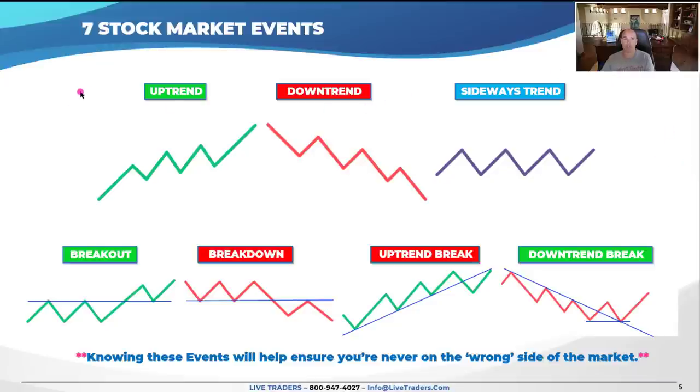These are the seven stock market events. For those of you that are a little bit newer, these are basically the only things the market can do. The market can go up in an uptrend. It can go down in a downtrend. It can go sideways, right? It can have a bit of a breakout, which is where it goes sideways and then breaks out into it. It can go sideways lower and break down.